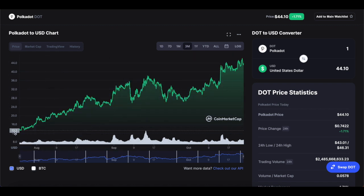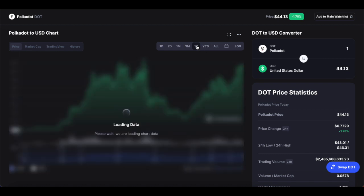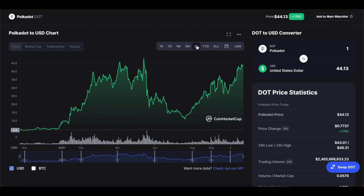Basically, Polkadot in the last 3 months looks like a mountain, an upward landslide, an upward trajectory. Yes, there are bumps in the way, but overall it's still going up into the sky. And that's really remarkable. Now, it's not the first time Polkadot has done this. Polkadot has actually done this recently, earlier this year.